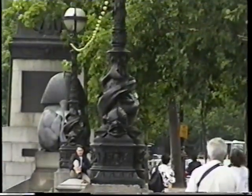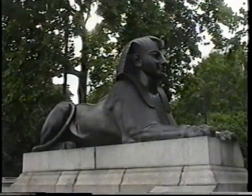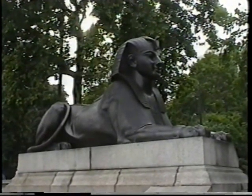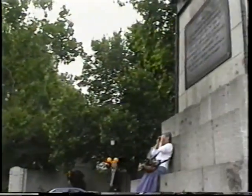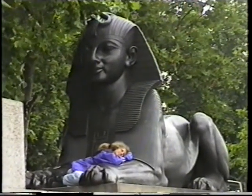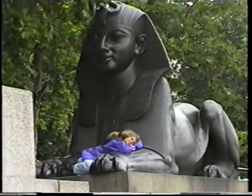Don't you just love these lampposts? These two sphinxes are up to guard Cleopatra's Needle. They've got their backs to any oncoming danger. They're facing the needle. But they decided to leave it there anyway. Obviously the locals put it to much better use. It's like a comfortable bed.